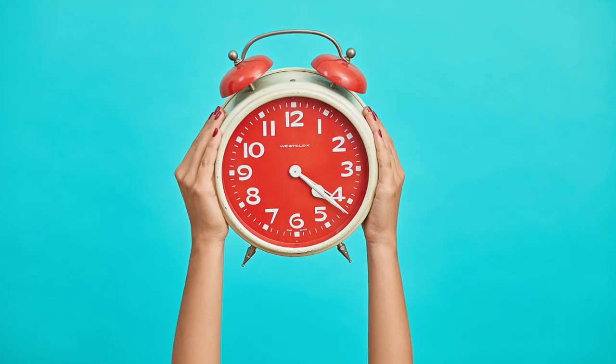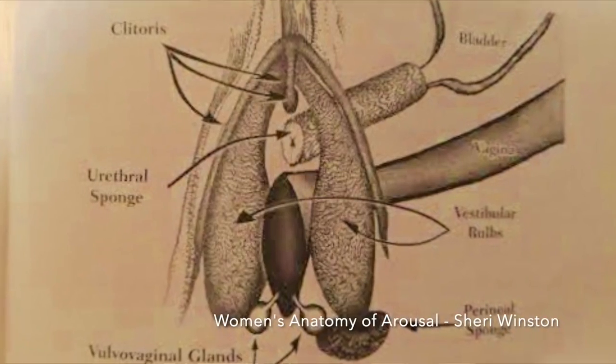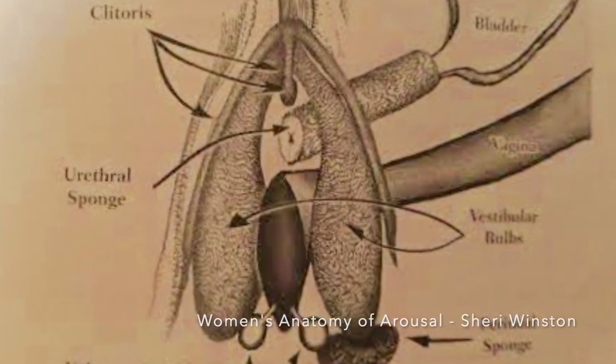The best way to stimulate the G-spot is to not touch it at all for a good, I would say, even up to 10 to 20 minutes. The arousal process is so important. Your G-spot is located on the front wall of the vagina. It is about 2 to 3 inches in on most women. It can be up to 5 inches, it varies, but it's always on that front wall. And what it is, is a sponge of erectile tissue surrounding the urethra.